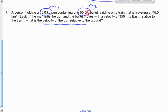The man fires a gun, and the bullet moves at the velocity of 350 east relative to the train. So that's going to be V2F. We're looking for V1F, the velocity of the gun. But we'll put a little star by that because we understand when we solve for V1F, it's not going to be relative to the ground. It's going to be relative to the train. So it's not quite what we're looking for, but it's what we're looking for in the short term here. Pi equals Pf. The initial momentum relative to the ground is not zero, right? Because the gun and the bullet are moving relative to the ground. But relative to the train, they're not. They're at rest inside the train. So relative to the train, the initial momentum would be zero.